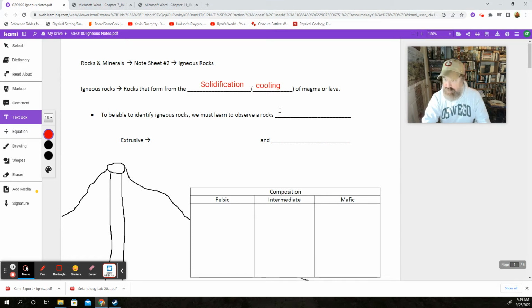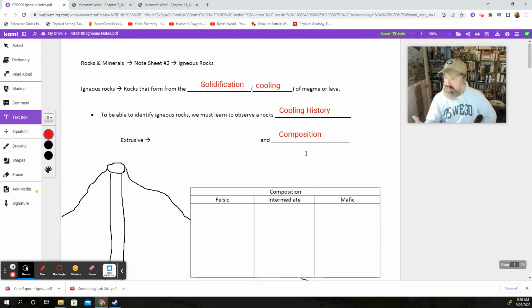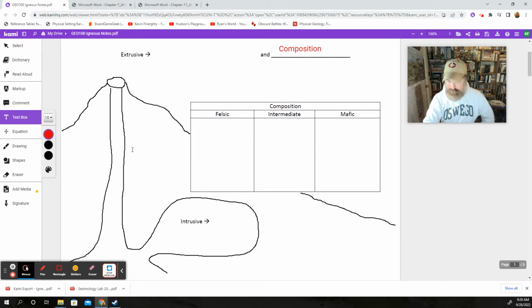Your two jobs really are going to be to observe a rock's, and this sounds hard, cooling history and composition. If you pick up one of these rocks and tell me how quickly it cooled, that sounds hard, but you'll find out it's not too bad. And composition, what is it made out of? So we'll start with cooling history.